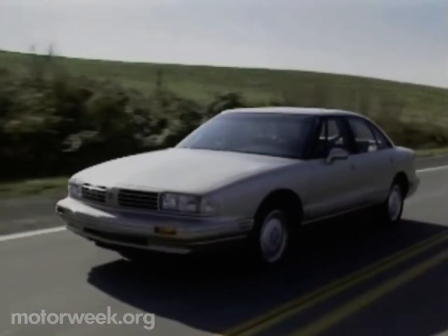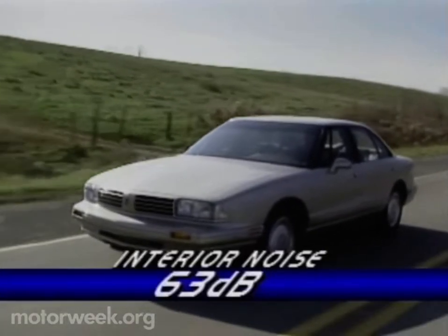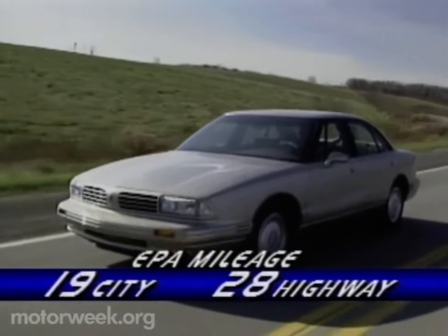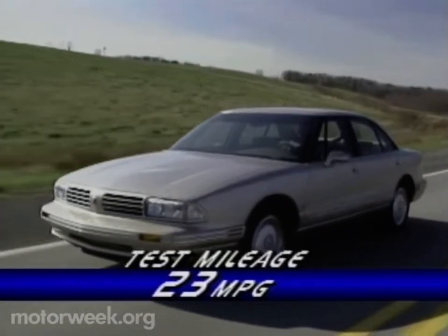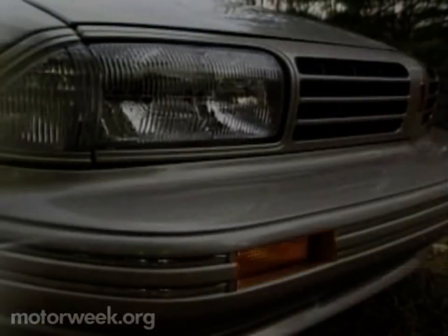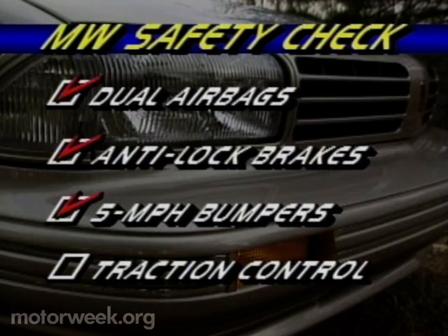But with all its sporty accomplishments, LSS Highway Ride is smooth and whisper quiet with a 63 decibel sound reading. EPA economy ratings are 19 city and 28 highway. Our real-world driving returned 23 miles per gallon. LSS owners can feel good about its real-world safety, too, with standard dual airbags, anti-lock brakes, and 5-mile-per-hour bumpers. The optional traction control is a quite reasonable $175.